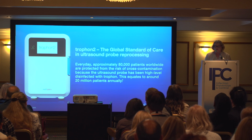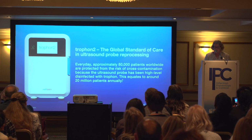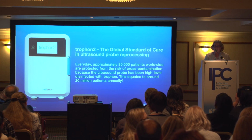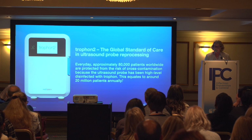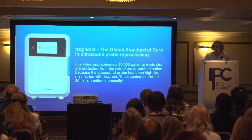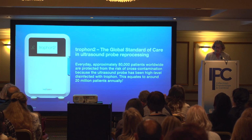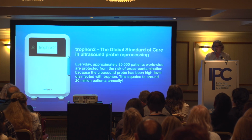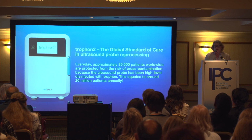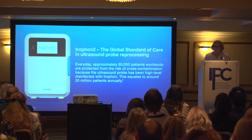So really looking at how Trophon 2 is rapidly growing as the global standard of care in ultrasound reprocessing. Today, 80,000 patients are protected from the risk of cross-contamination through ultrasound probes. And that high-level disinfection that it provides equates to around 20 million patients annually. So this is something that is rapidly expanding globally across the UK and Europe and the US. So we have a big install base of lots of different probes. As I said, 80,000 patients each day are protected by this technology.